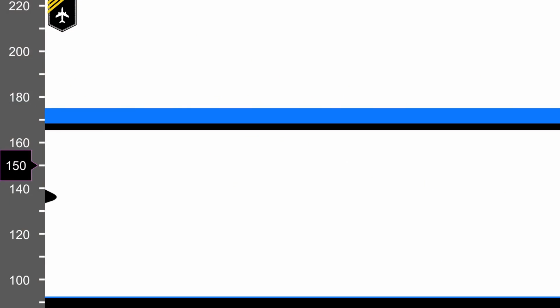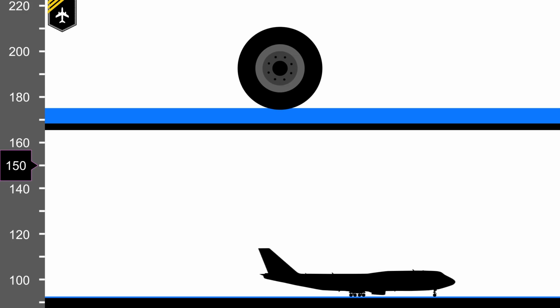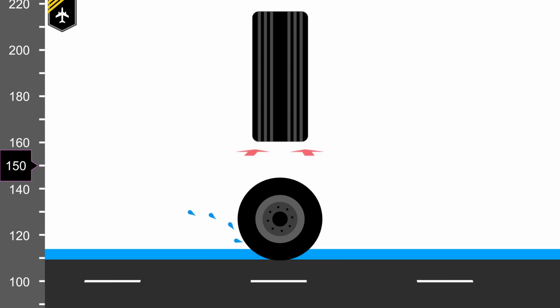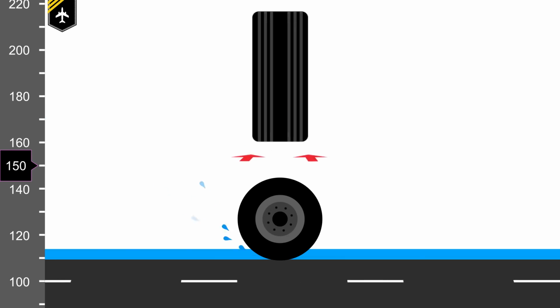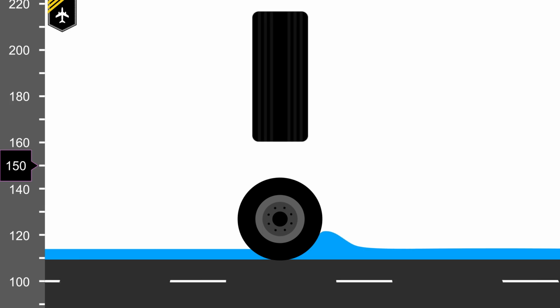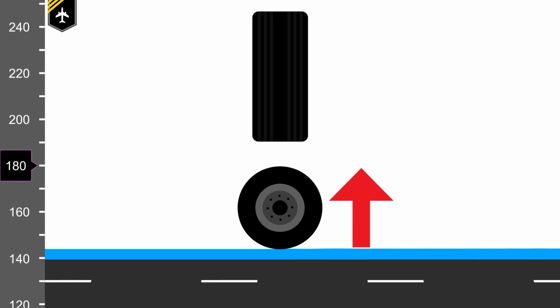Now, as you come in for landing, for example with a Boeing 747, at an approach speed of 150 knots, and you were to gently touch down, the danger of aquaplaning or hydroplaning might occur. Now, what exactly happens during hydroplaning? Let's say your tires are pretty worn and the parallel groove is not deep enough to redirect all the water coming at the tire. Now, a wave of water builds up in front of the tire, acting like a wedge, pushing itself in between the runway surface and your tire.